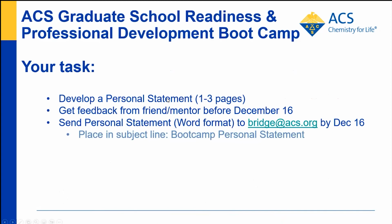So this is your task. Think about the 5 values, and it might be good to just write them out, those 5 values that you identified as being your top, as well as the top 5 strengths that you had. And start to develop a personal statement answering those three questions. Talk about your personal background, what motivates you, and how your experiences have helped you to become who you want to be in the future. And before the December 16th deadline, a 1-page statement is all that you will need for this first draft.